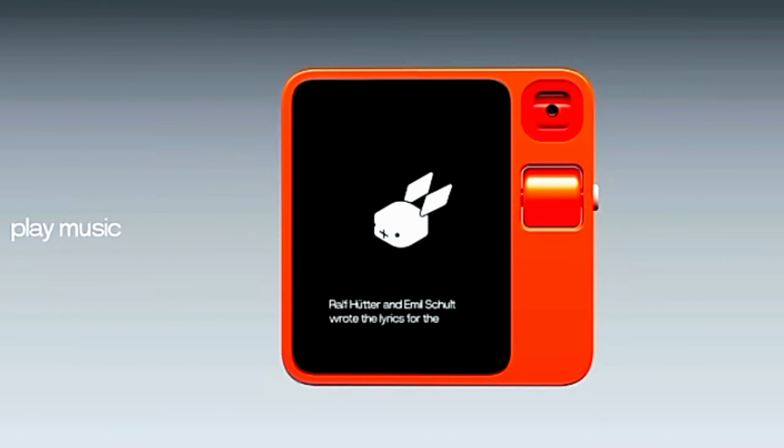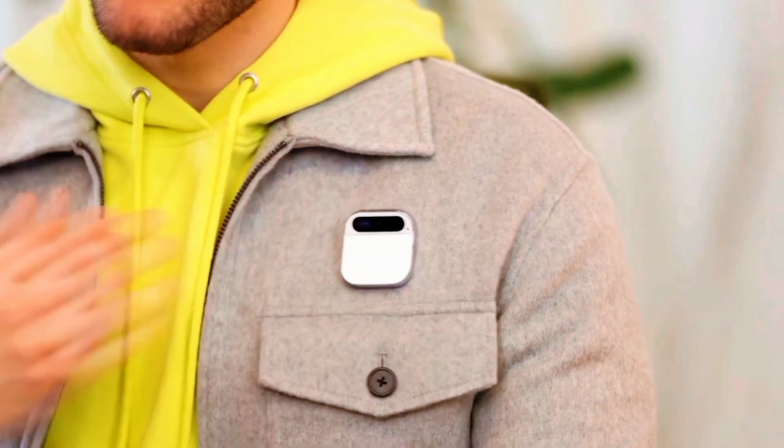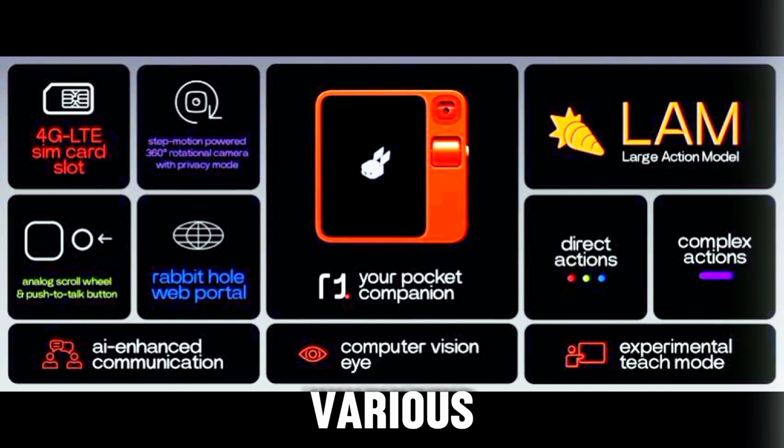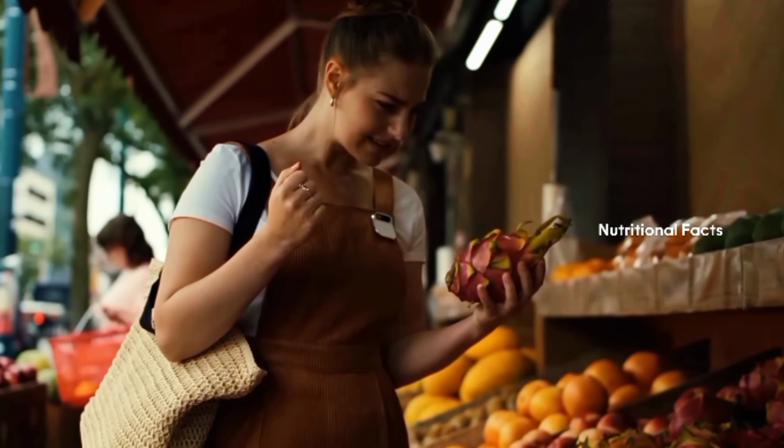User experience. R1, which runs on Rabbit operating system, will work based on a large action model to complete tasks in apps through voice commands. AI Pin will activate AI with voice and hand gestures. It will translate the information into different languages and summarize the object by scanning it. R1 will manage various apps on its interface, while AI Pin will use AI to perform tasks.